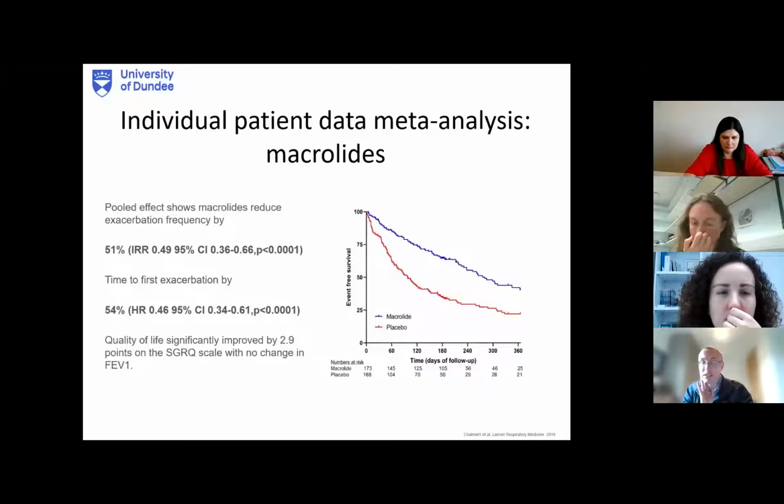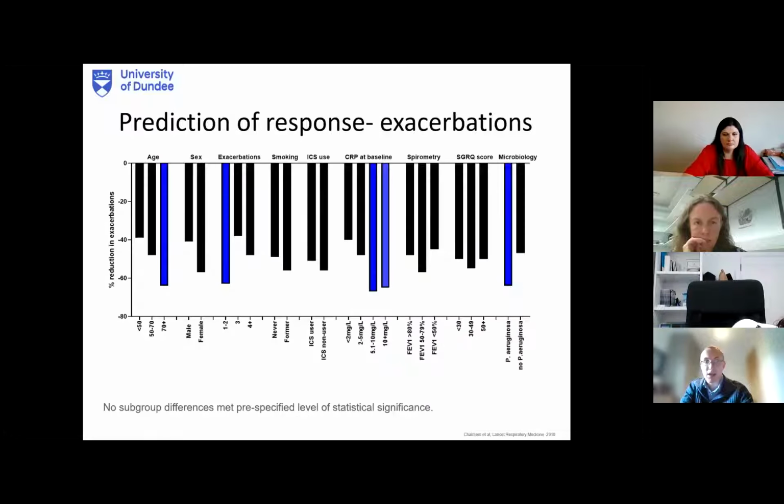This is adult bronchiectasis now, without selecting for or against PCD, and the data is almost identical: a 50% reduction in exacerbations and an improvement in symptoms, which is probably detected in these trials simply because there's a larger sample size than in the PCD study. But importantly, the best predictor of response in that adult study, not specifically in PCD, was the presence of Pseudomonas infection.